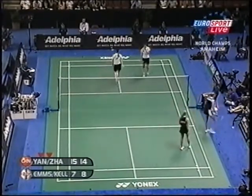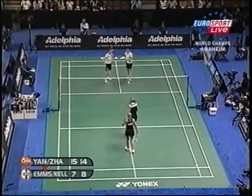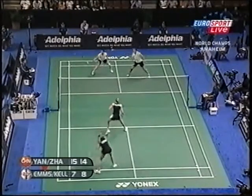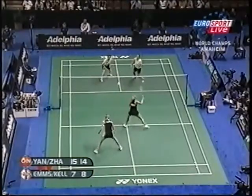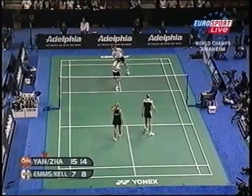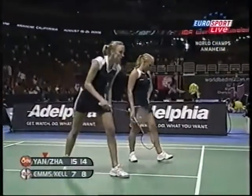Well played. No, just 1 point conceded, and oh, if they could pick up another 3 or 4 points in this service hand, it would get interesting. 8-14. Second serve. They can't narrow the gap though, and it'll be a second and if needed third match point for the Chinese. 14-8. Returned very well, Emms and Kellogg on that occasion.